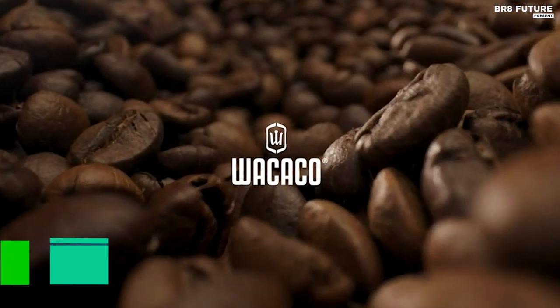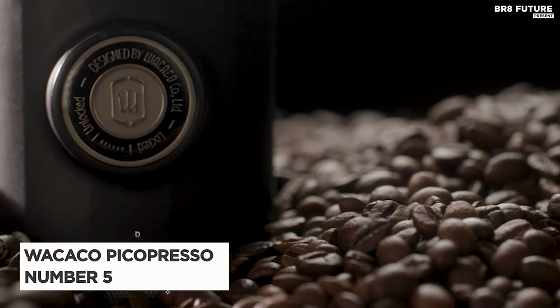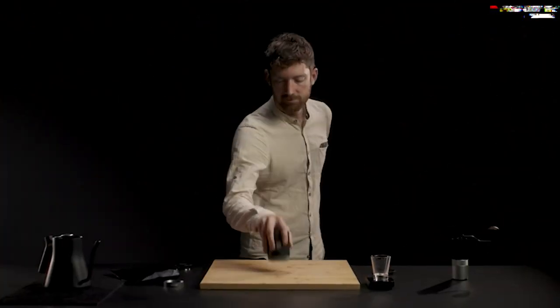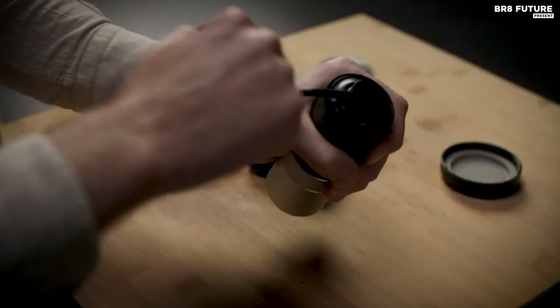Introducing the remarkable Wacaco Picopresso Portable Espresso Maker, a true gem ranking at number 5 on our prestigious list. Elevate your coffee experience like never before. Immerse yourself in the world of exquisite flavors and captivating aromas as the Picopresso's ultra-fine grind creates creamy shots that are simply unrivaled. This compact powerhouse is a professional's dream, offering the pinnacle of portability.